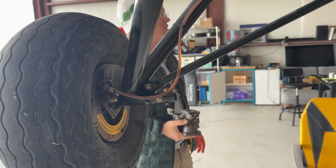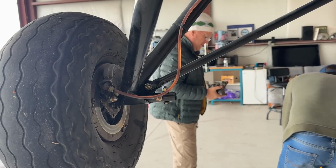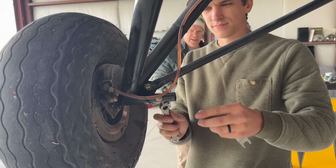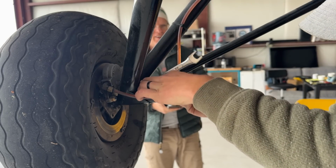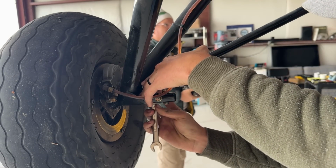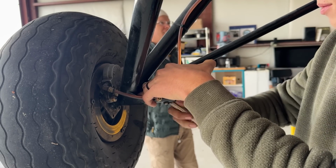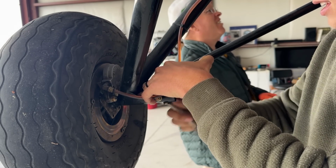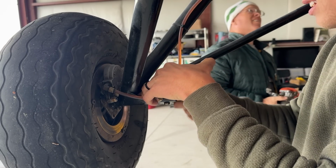Well, bring it down and I'll put this on. I don't want to reach over my head. You want to just do that first? I'm waiting on you now. Yeah, well, I did twice the work. Pulled it off, redid the gear, and now I'm going to put it back on. Maybe you can see where this thing's leaking.